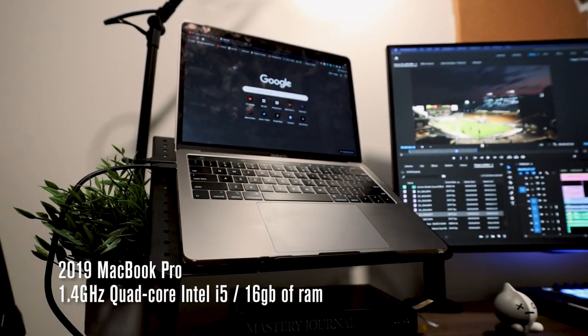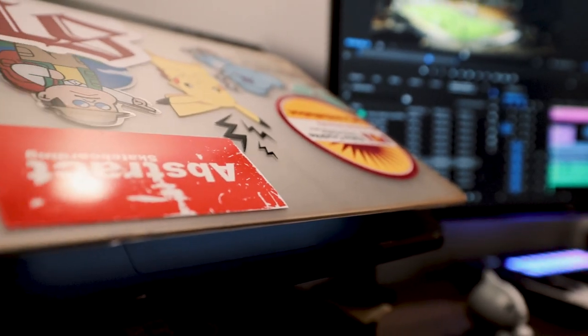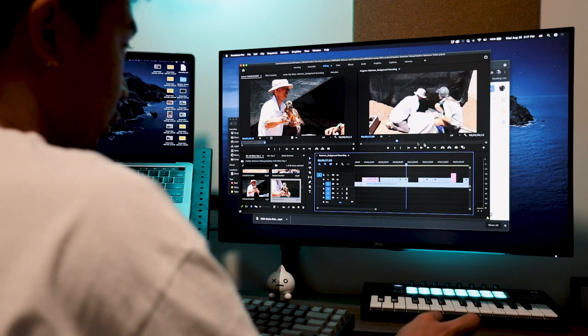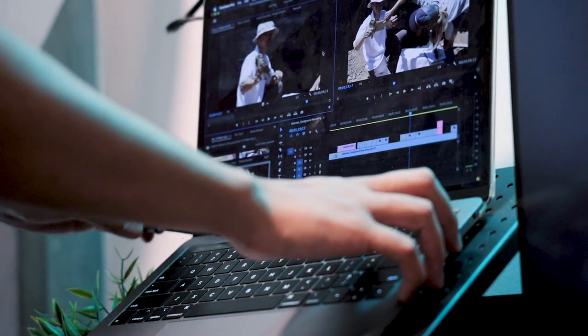This is the 2019 MacBook Pro with 1.4 gigahertz Intel Core i5. It also has 16 gigabytes of RAM and two USB-C ports. This laptop has gotten me through 2 years of video editing and heavy photo editing. However, when I do edit videos, I try to edit at 1/4 or 1/2 graphics to keep it running smoothly. For everyday college work, this laptop has performed exceptionally well without ever having crashed either.